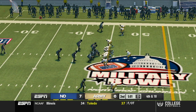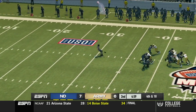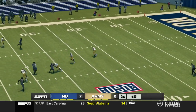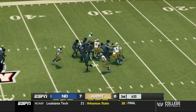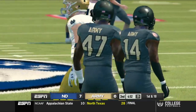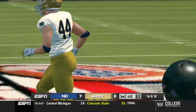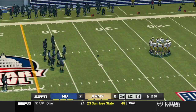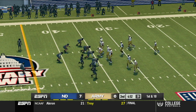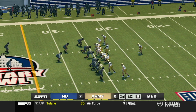Callahan awaiting the return. He fields the punt at the 20. Tackle at the 34. Made a few guys miss on his way to a quality return. With one quarter down, I really haven't seen too much separation between these two squads. Might be neck and neck the whole way. Notre Dame is up 7.